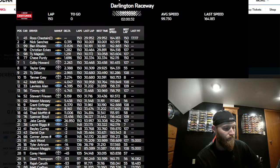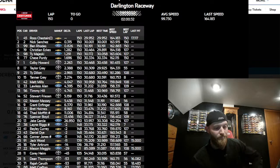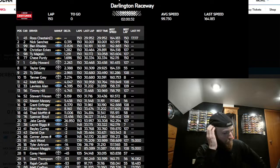Obviously, such a fast zone to sense for F-150. We've been working hard. Had a couple down weeks at Texas and Kansas, and this is a huge race for a company to run good. I know all our trucks were very competitive tonight, so very proud of that.